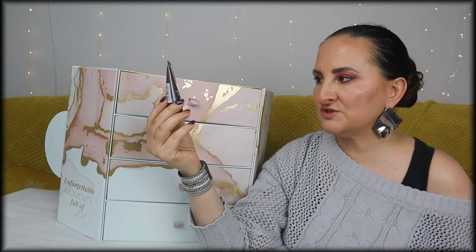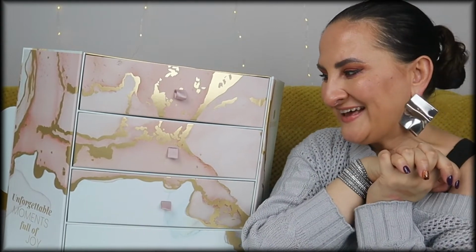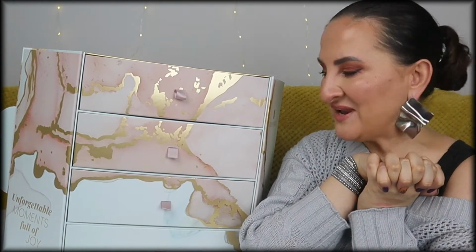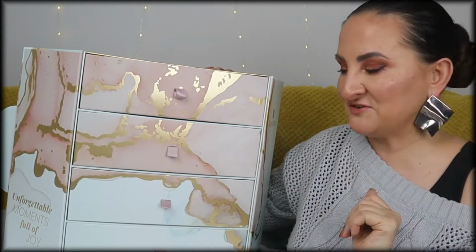It will last me for a good couple of uses, since I'm not really applying this all over my hair. So this is 30 mils. I'm assuming this is a travel size again. So yeah, so far so good. I don't understand why people actually complain about this Advent calendar, but obviously everybody's different, so we all have different needs and preferences. For me, so far so good.